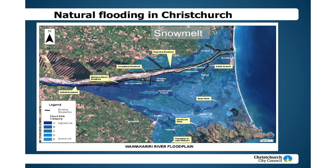So ECAN manage and construct stop banks along the Waimakariri. They're currently constructing secondary stop banks to help reduce the risk of this type of potential flood inundation event for Christchurch. Now, Christchurch is built on the old alluvial fan from the Waimak, so you can understand that if the water pops out, it could quite easily go through the city. And you can see in this map the potential range of inundation should that happen. But as I say, ECAN's got that firmly in their sights with the secondary stop bank system.